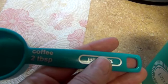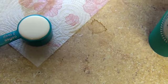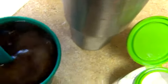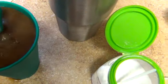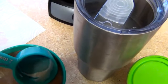I use it for my heavy cream because I put 2 tablespoons of heavy cream in my coffee. So this works out perfectly. So there is my heavy cream that I filled up, and then I'm going to put that in there, and I like to kind of stick the spoon actually inside, and I'm making a mess because that's what I do. And I like to stick it in because I want to get all that heavy cream.